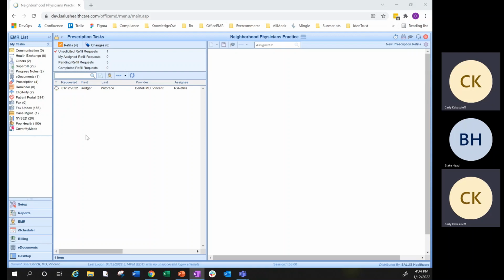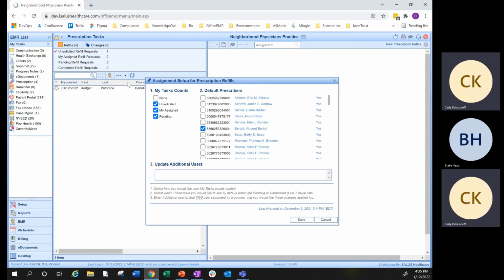Post-release, when you come into this screen, there is an action item you will see out here under the prescription. It's going to show like a red gear icon until you come in here and set these settings. So when you first pop into the screen, it's actually going to pop up this assignment screen. And I want to walk you through the logic for how you want to set this up. So you've got 3 sections to the screen.